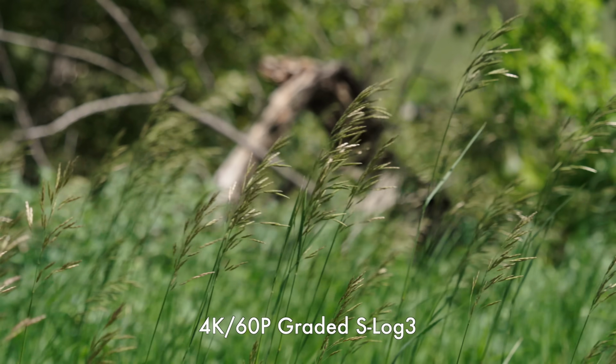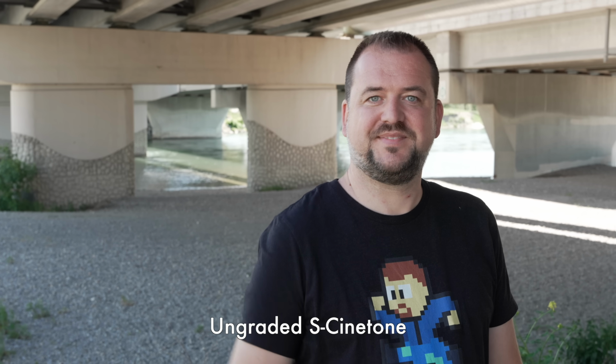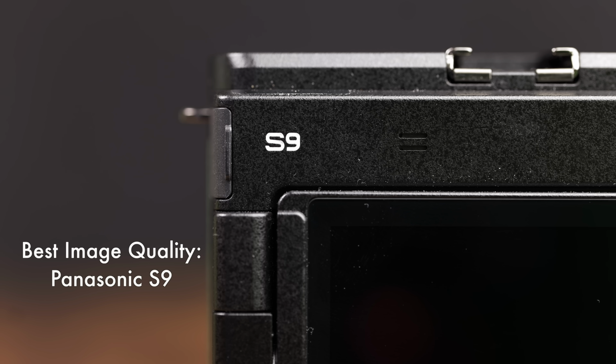You do get Sony's S-Log3, which is a good profile, though not my favorite, and if you don't want to do grading, you have the S-Cinetone, which, as long as you don't overexpose it, actually looks really nice as well. If you're primarily shooting 4K 60p, I think the Sony is a no-brainer, the way to go, but in the majority of recording situations, the larger sensor on the S9 pays dividends, so I'm going to give it a slight edge in terms of image quality.